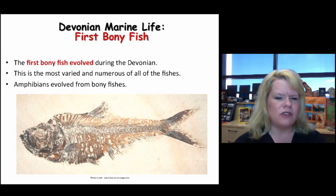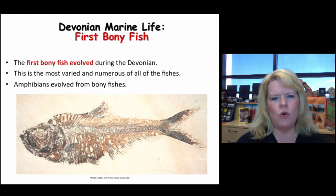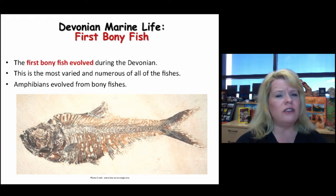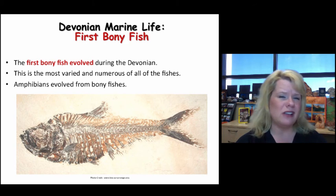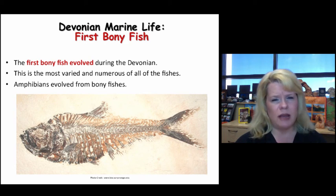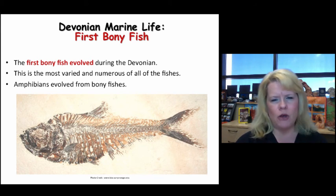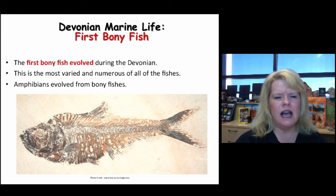The first bony fish evolved during the Devonian, and that's important because bony fish represent a large change in the fish population. So basically that means we're going to have all types of fish. We'll be getting into how they're subdivided shortly, but I want to feature one that's kind of an important dude in just a second. I should point out that bony fish are thought to be the ancestors to amphibians, and we'll look at a specific group of them in just a minute.